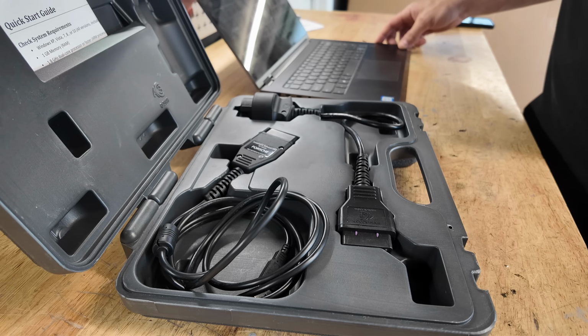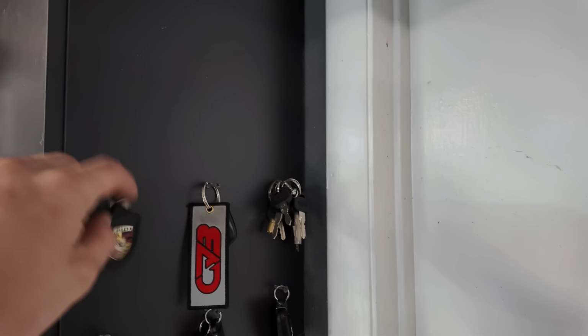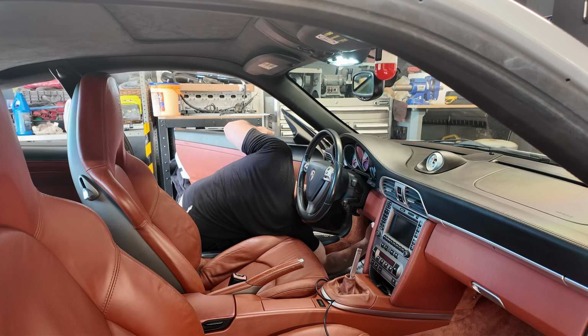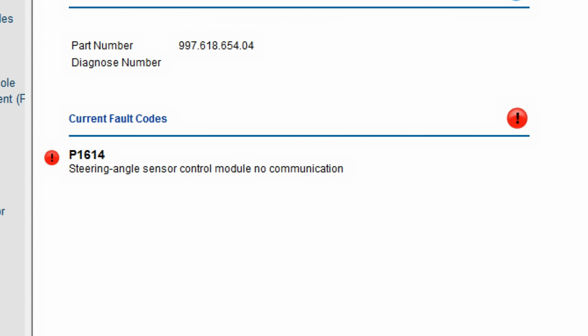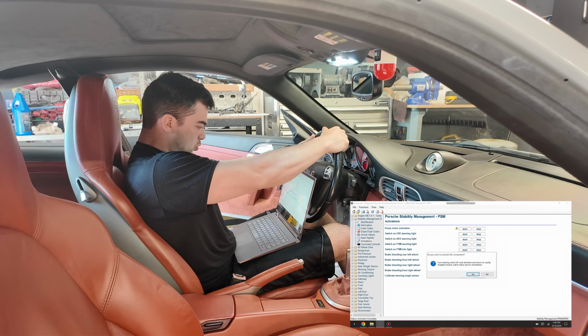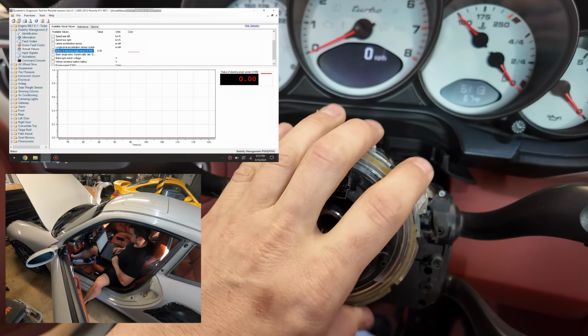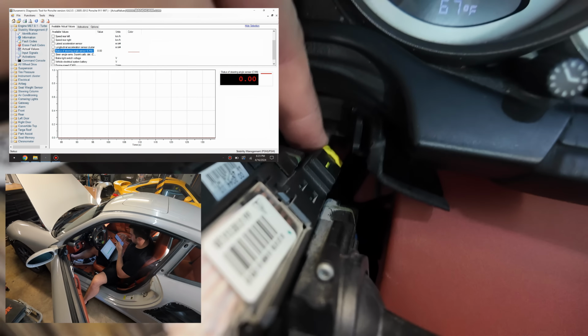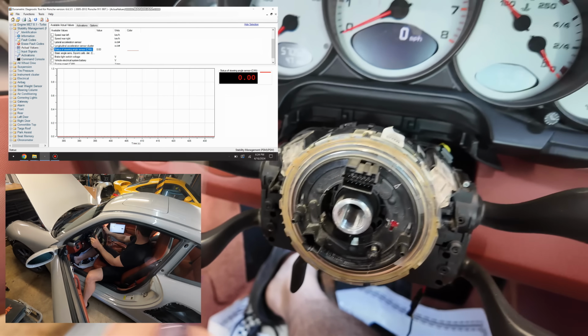I finally got a Durametric scan tool. I diagnosed it as a clock spring issue because I was getting no steering angle input into the system. All right, fault codes: steering angle sensor control module, no communication. So I replaced the clock spring and that made absolutely no difference. This is giving no angle input whatsoever. And as it turns out, I actually figured out what the problem is, and it was super, super simple.